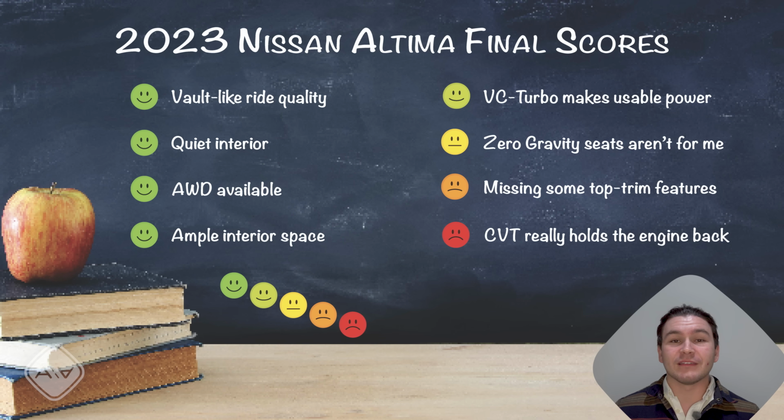Plus, interior space is commendable. It's not the largest cabin in the class, but it is near the top and you definitely feel it as a passenger, especially in that second row. The variable compression turbo definitely makes you happy that you chose it over the base naturally aspirated engine because it provides good power. Now, how it provides the power, we'll get to in a second.